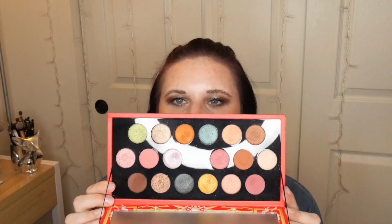I think that if I were to depot it, I would get more use out of them individually, but as a 6-pan, I find that I don't necessarily like the looks that I put together with it. So there's that. I also have 2 of the holiday palettes from Pat McGrath. I got this one first, which was the 2021 holiday palette, the Mothership Mega Celestial Odyssey.